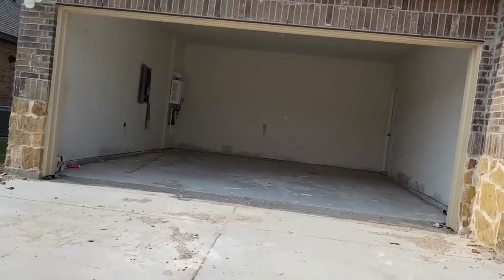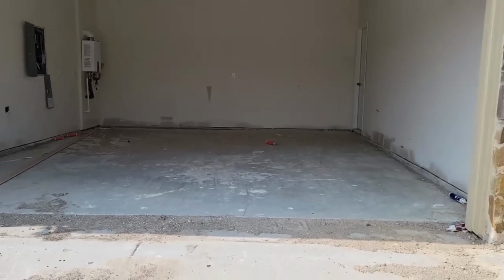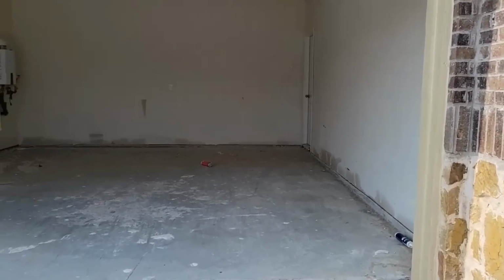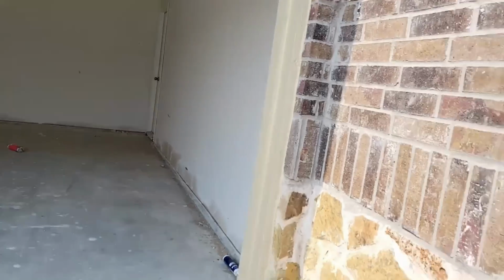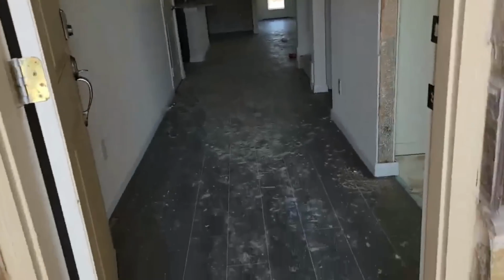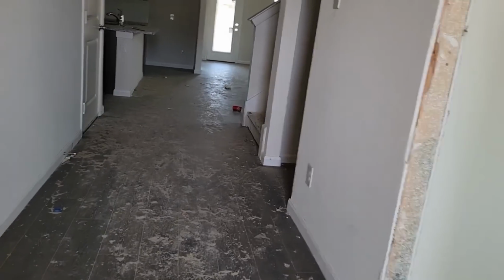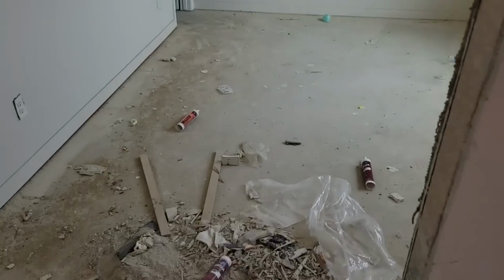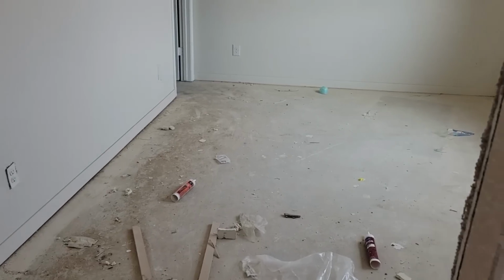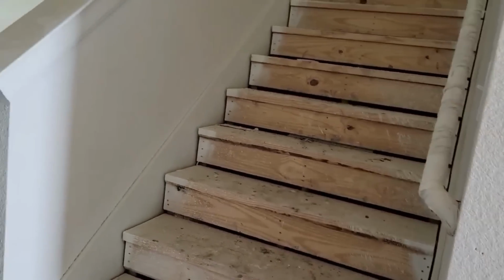So this is the garage, looking like this from outside, and nothing much is done there, but let's go inside from this side. So this is the door, the floor. Oh my gosh, looking like this. Not yet carpeted. Jesus Christ, these people are taking too long. Oh my gosh, not yet carpeted, even the stairs.